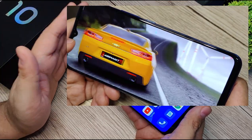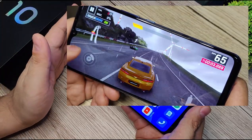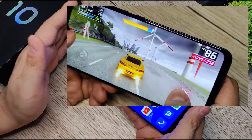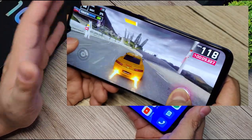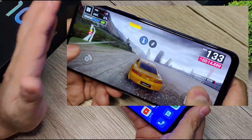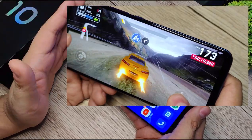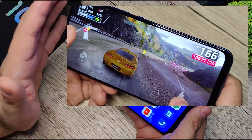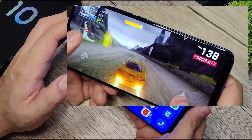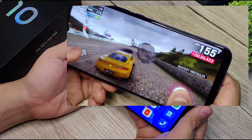Overall, when it comes to the performance, multitasking, games, and social media consumption, this is something that I can actually recommend to you. And I'll be showing you as well the Antutu benchmark score na nakuha natin para sa ating Mi 10 Lite 5G. When it comes to the 4K resolution video, later on, Shanna, I'll be showing you a sample 4K video na nakuha ko using the Mi 10 Lite 5G. And saan ko nga ba nabili ang phone, later on, sasabihin ko rin kung saan ko nga ba nabili at magkano nga ba ang ating Mi 10 Lite 5G.